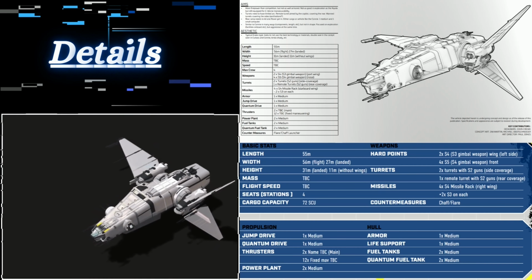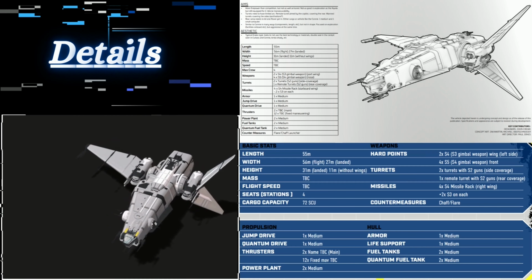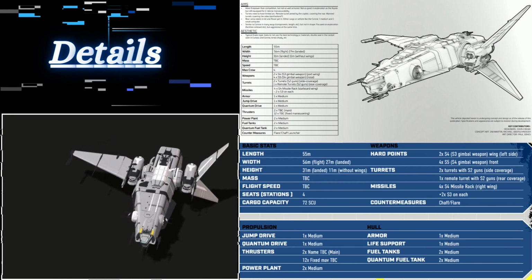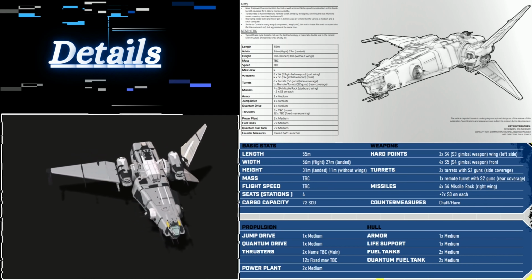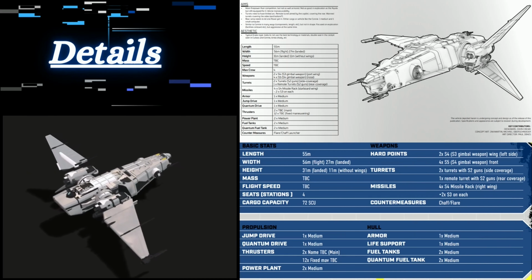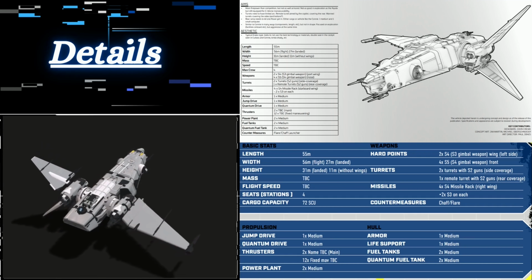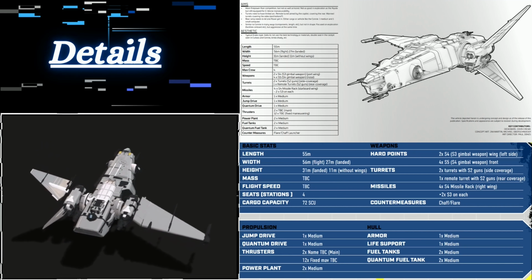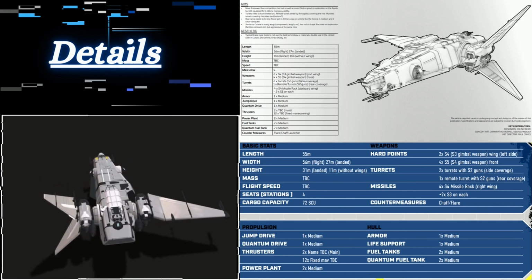Weapons, hardpoints 2 times size 4 or size 3 gimbaled. Wing left side 4 size 5 or size 4 gimbaled at the front, which is pretty devastating, I think you'll agree. 2 turrets with 2 size 2 guns, side coverage. 1 remote turret with 2 size 2 guns, rear coverage. And we have 4 times size 4 missile rack right wing, 2 size 3 on each.